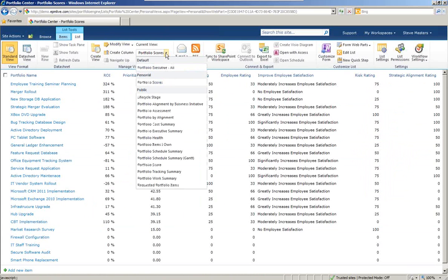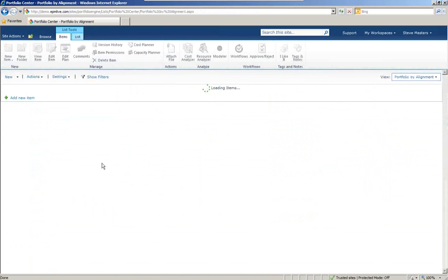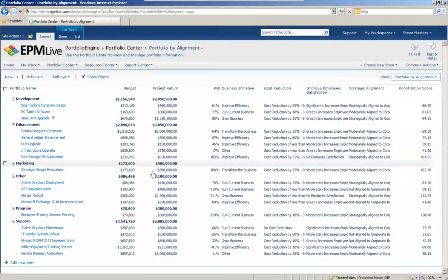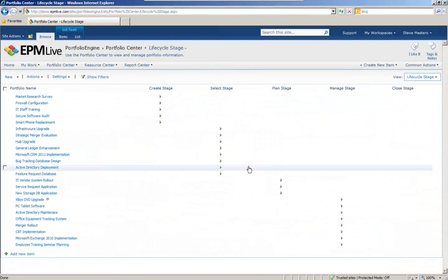So if I wanted, for example, to look at how well these portfolio items align, I can look at a view that shows the strategic alignment values we're actually aligning with these portfolio items. I can also look at where things are in their life cycle stages. So I can look at the progress, slice through this portfolio and graphically see which of these portfolio items are in the various life cycle stages that we're progressing through as we evaluate the portfolio. The key here is you have some very flexible viewing that you can do for this portfolio.